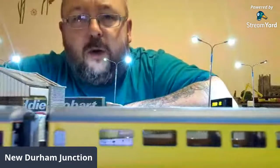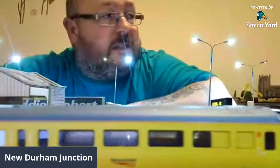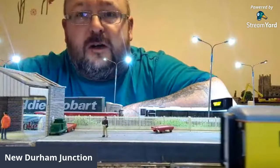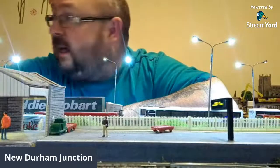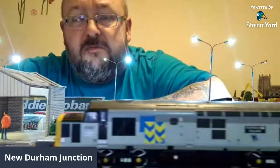After a few, but then I phoned Hattons up and returned that one. I said, can you give us the second batch of the Colas Rail? And they sent that one out, and there's no issues with that one whatsoever because it came from the second batch. It's one of them Catch-22 situations. I got told all of the specials, the GBRF specials, like the large logo you see, the pink one, and a couple of the others, are from the second batch. So they are good. Detailing is fantastic.